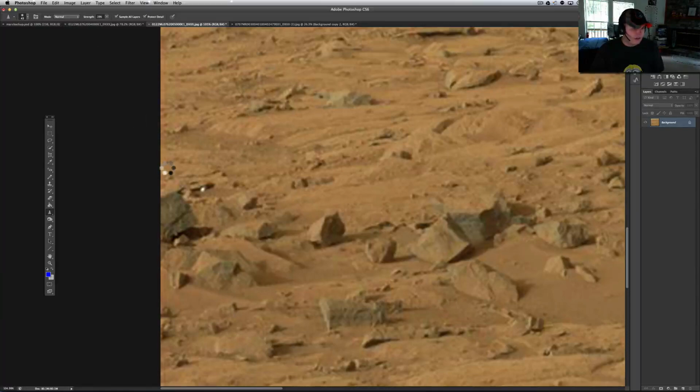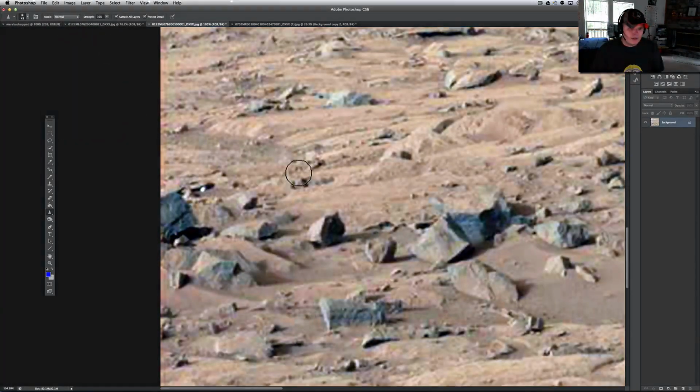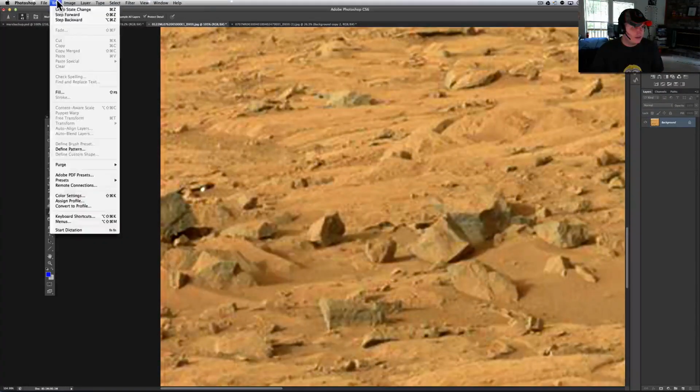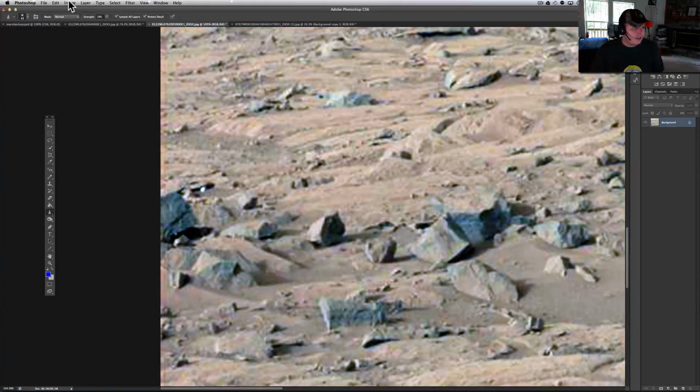Brighten it out a little bit, I think. Here you are. I'm going to do the auto color. Let me just do the tone this time, not the color. You still kind of get the same thing. Let me see what the auto color would have done. Edit, image, auto color. Like I used to love to do.